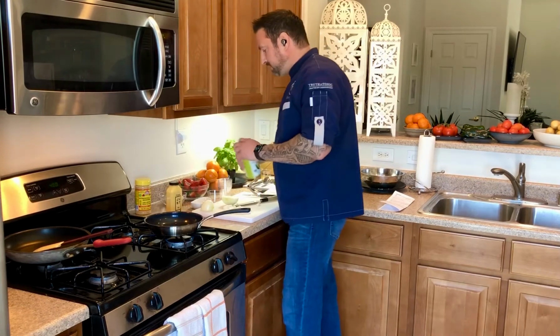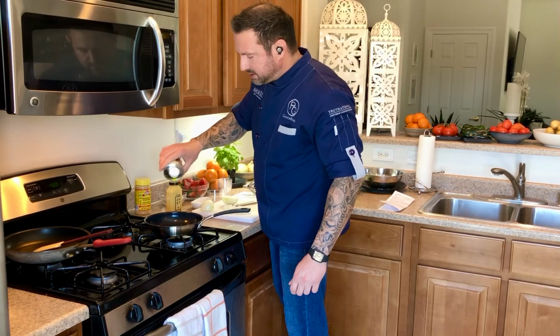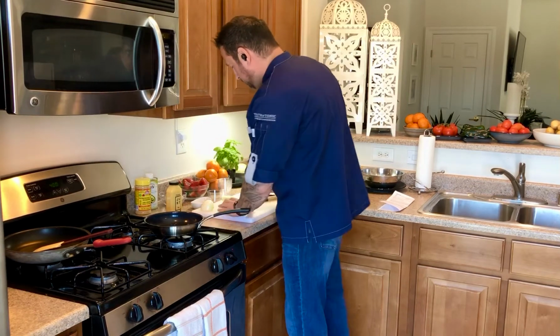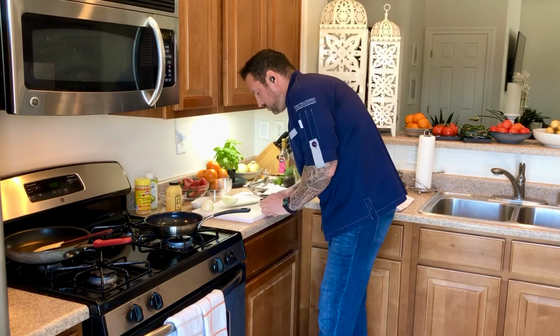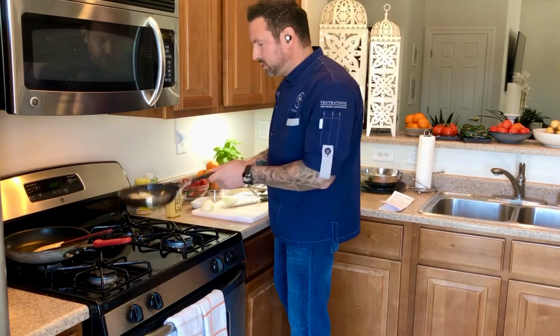We're going to use a nice healthy fat with avocado oil. We'll start to saute our onions, and it's going to take about 10 minutes in the oven. So keeping that in mind, we want to make sure that we don't cut our onions too big. They're not going to cook in that amount of time.